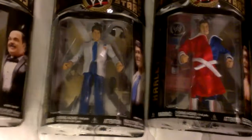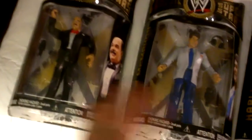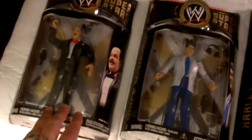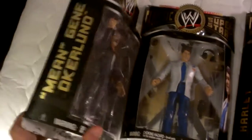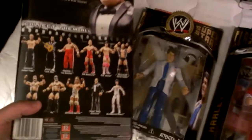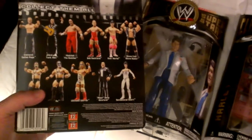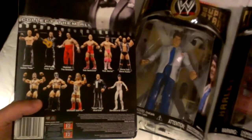Vince McMahon. And then another one we got here, I've actually just picked these two up at the same time. One of my favorite people in the wrestling business, Mean Gene Okerlund. He comes with a microphone there, as you can see. It says Mean Gene Okerlund. I do believe this is one from the older, or maybe not. Here's the guys in this set. Diamond Dallas Page, Honky Tonk Man, Abdullah the Butcher, Bob Backlund, Rick Martel, Stone Cold Steve Austin, Sherri, Mean Gene, Warrior, and Axe and Smash.